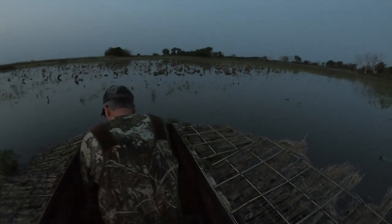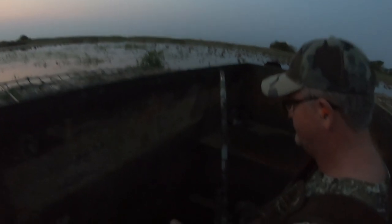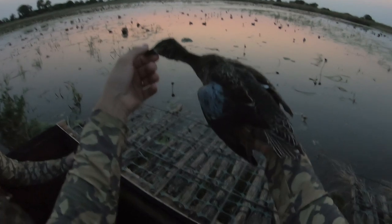Well, one in the bag. And we've got another one. That other one's right there, yep. All right, let me see that there duck. I haven't held one in a while. Oh, there we go. First one of the season. That's a good looker. Good eater. Really good eater. You're right. Well, it feels good to be back. Nice, cool air. This is nice.